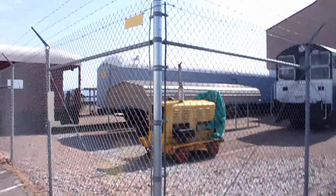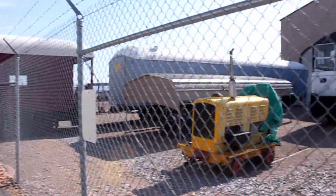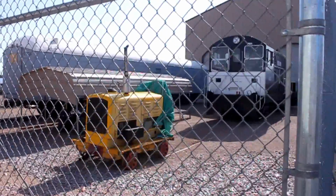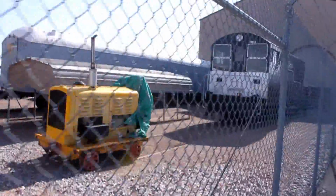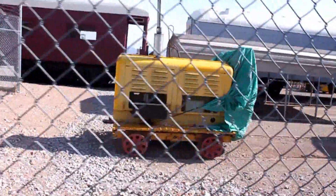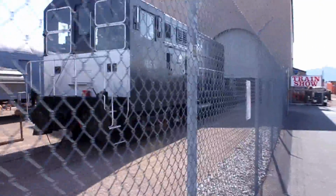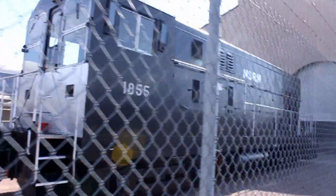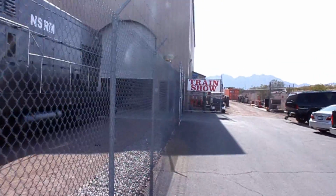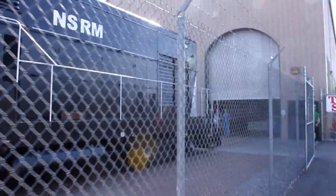Okay, we've headed over to the engine maintenance facility. They've got a couple more pieces of railway equipment on display over here. Another nice big switcher locomotive. Plus they've also got a train show going today, so we're going to go inside and take a look and see what they've got on display. I would imagine that they've got some layouts set up.